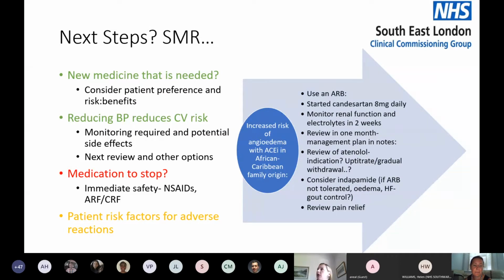We need to try and stop the non-steroidals, and we also need to think about what can we make safe in this patient's renal impairment, and think about any risk factors for adverse reactions. So in this patient, there is this risk of angioedema with the ACE inhibitor. So we're going to try an ARB, we're going to try candesartan. And what we'll do is we'll see if it's making an effect in the next month.